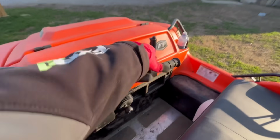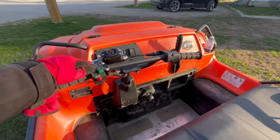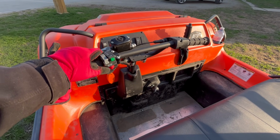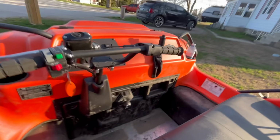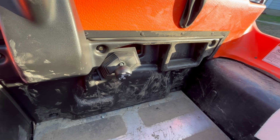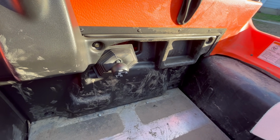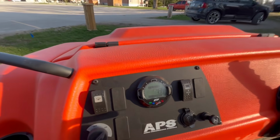Obviously your brake, throttle, lights on, off, high beam, low beam, start, kill switch, very basic. The rubber's coming off that already, but we'll get that fixed. Neutral, reverse, low and high, and the dash is pretty cool.